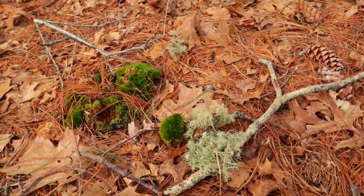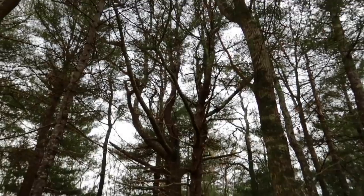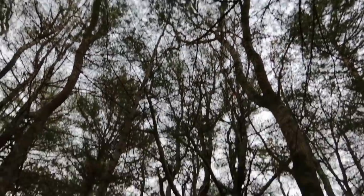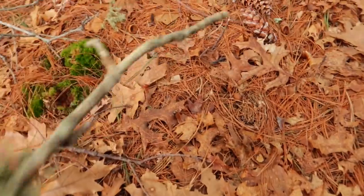But can you hear the rain? It's coming down hard enough now that it's coming through the canopy of the trees. There's our big tree that I love that hopefully one day I'll build a big circular bench around. But up in the canopy, the rain is coming down. So let's grab our treasures and run back home.